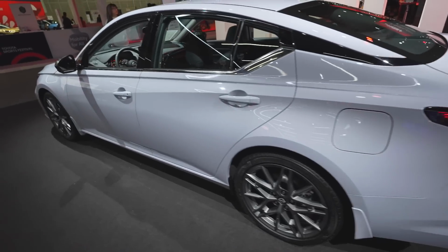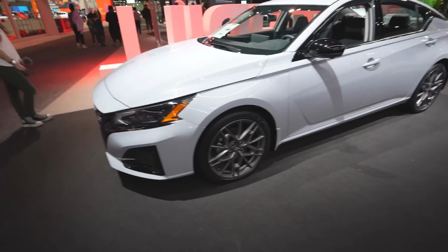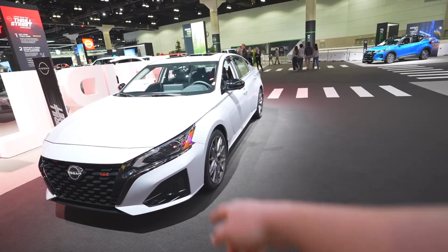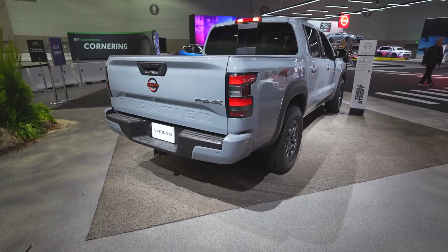But in my opinion, it's just another one of those car trends that hopefully will die out. The whole shitty sports sedan trend. This is not a sports car, and it never will be. Not with a CVT. There will be no thrill in the Altima SR. Zero.